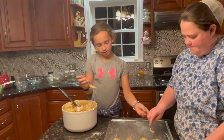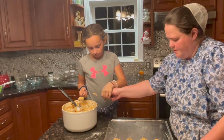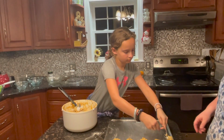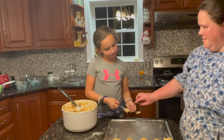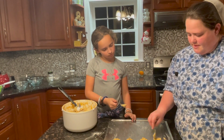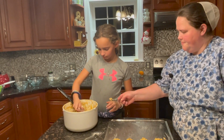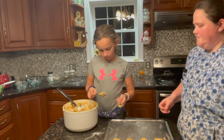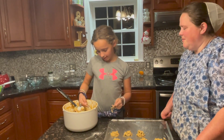It'll make a lot of cookie dough. Yes, it does. All right. Here, I would put those two together. Why? Why would you put them together? Be a nice cookie. There we go. All right, next row. Good job, Haley. We'll be done in no time.